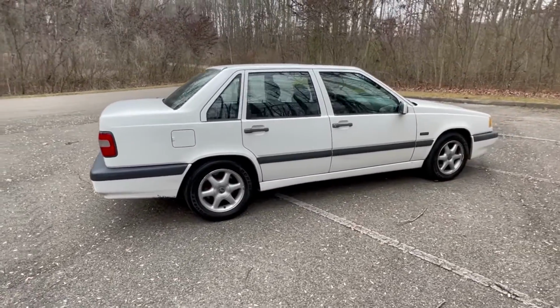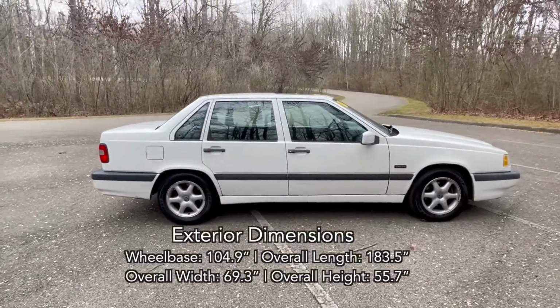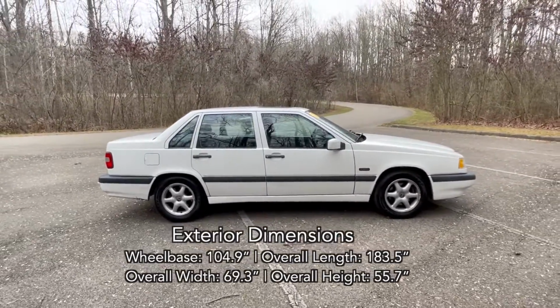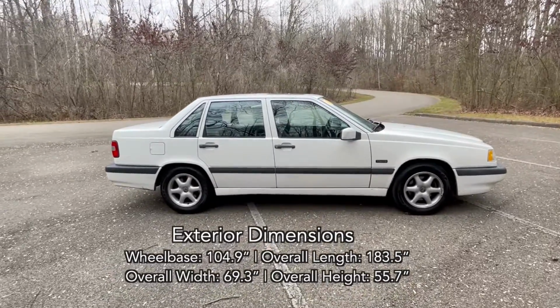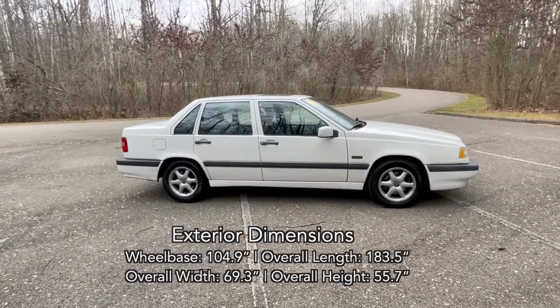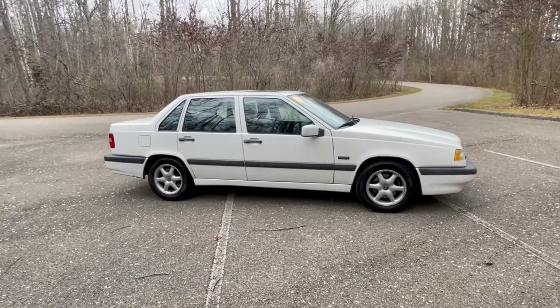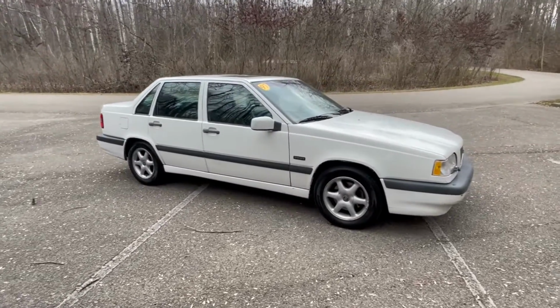All right, now as we walk along the profile of the car, as you can see, it is a very boxy shape. However, back in the 1990s, it was very aerodynamic. It was a lot smoother than the 240. Still a very elegant design. Actually, the 850 is nowhere near as big of a car as I remember it being as a kid. It's a lot smaller than I remember, but it's an interesting take.